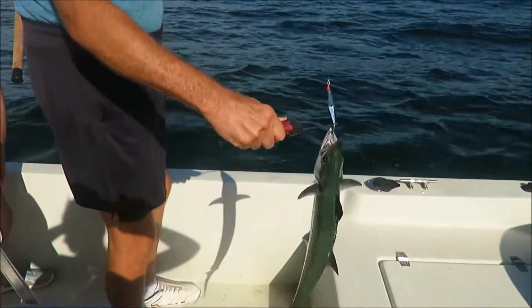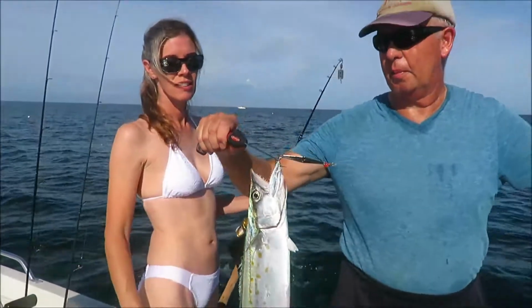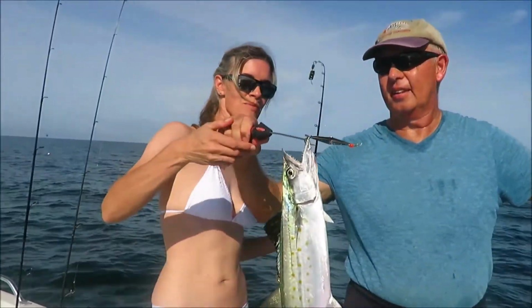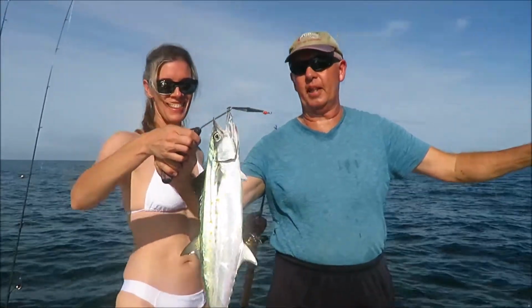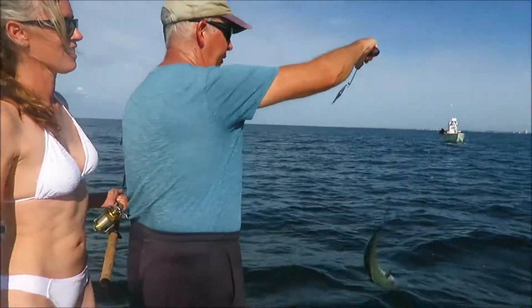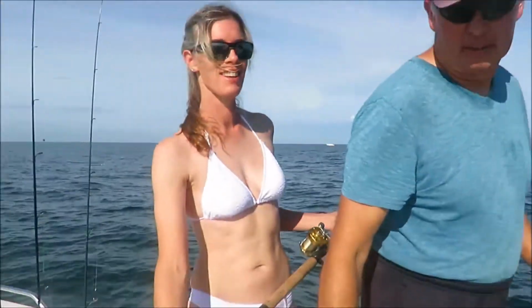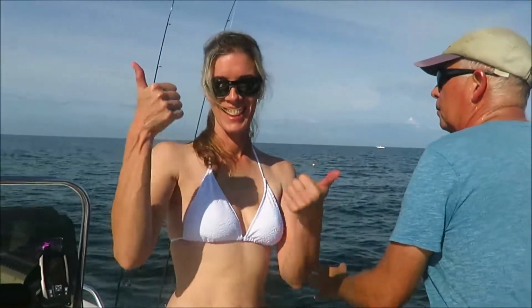These release tools are really handy too for mackerel. Fish on. Woohoo! Nice. Got it. Really nice Spanny Mac, and this is his lucky day because we got enough to keep. So we're gonna pop her off. These tools work really great. See you, buddy. Pop them right off. Nice. Good job. Woo! Give a thumbs up.